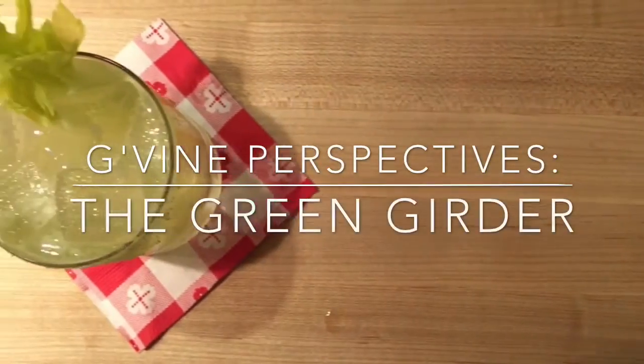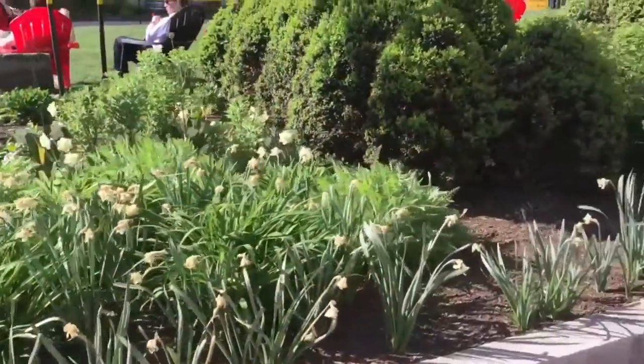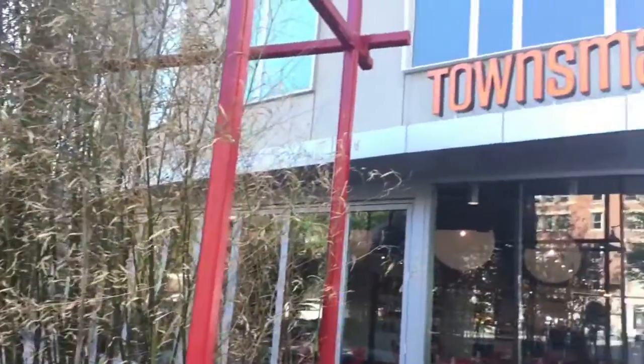Hi everyone, I'm Frederick here at Townsman in downtown Boston, and I'm here to describe for you the inspiration behind my entry in the 2015 G'Vine Perspectives competition, the Green Girder. This fresh, verdant, and slightly savory cocktail is a love letter to the Rose Kennedy Greenway, which is a 1.5-mile linear park that snakes through downtown Boston and lands right at our back door at Townsman.